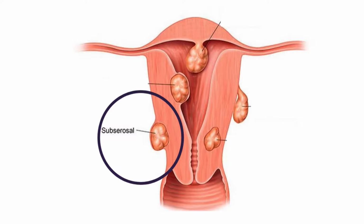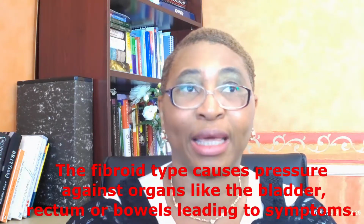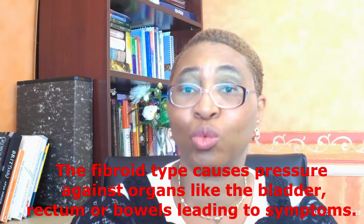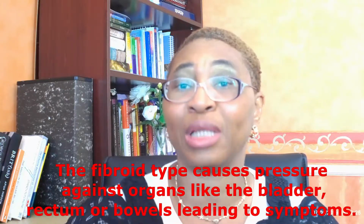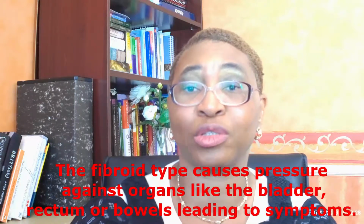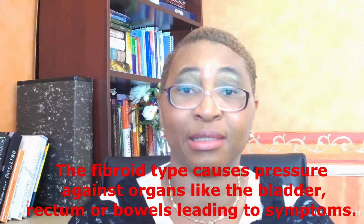Now it's responsible for the kind of symptoms we refer to as pressure symptoms, and that means that it can contribute to symptoms by causing pressure, pushing against an organ like the bladder, or pushing the womb against the rectum, which is lying behind, or even pushing against certain other structures in the abdomen, like the intestines.